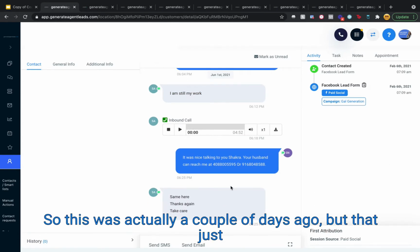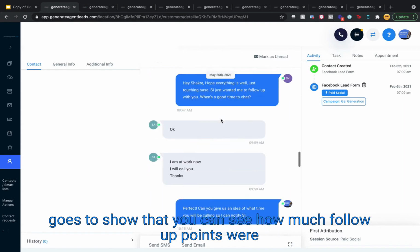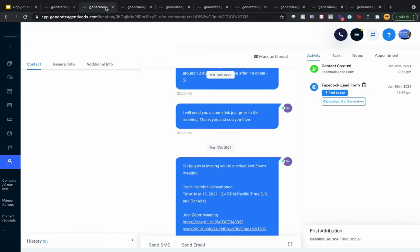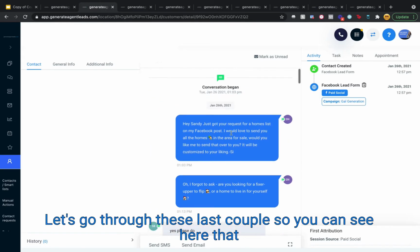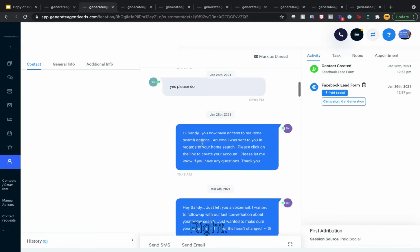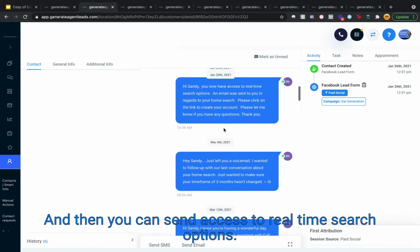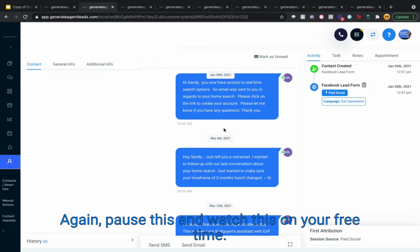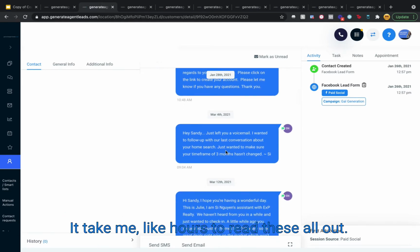So this was actually a couple of days ago, but that just goes to show how many follow-up points there were. But again, a lot of this was automated, so it's really easy to do. Let's go through these last couple. You can see here that they say, "Yes, please do," right? And then you can set access to real-time search options, right? Guys, again, pause this and watch this in your free time. It's going to take me hours just to read these all out.